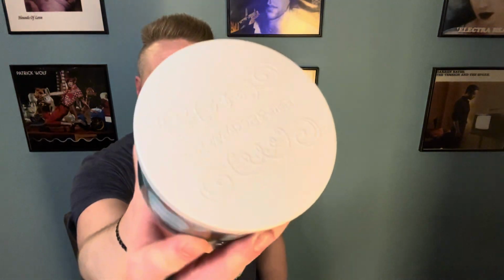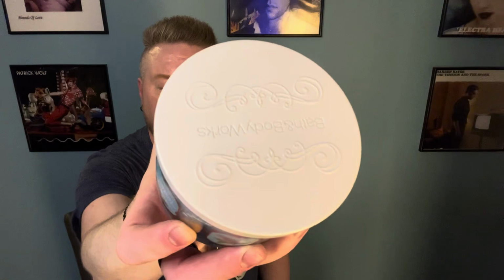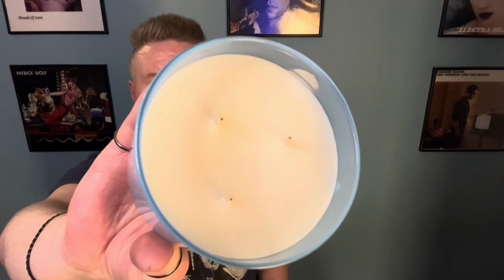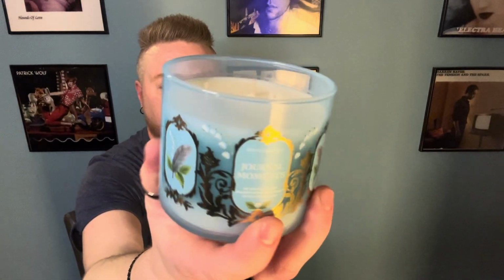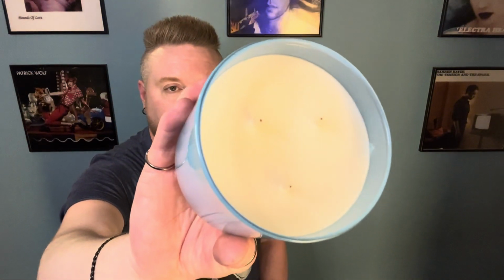Anyways, okay, Journal Moments. Is this a new fragrance? I don't remember a candle called Journal Moments. I really don't. We have a cute lid on these ones. I'm not sure if my camera's going to pick it up very well because it's a lot of white. Thin core wicks and white wax on here. I like to see that. The jar is a sort of clear blue glass, but the wax is white.